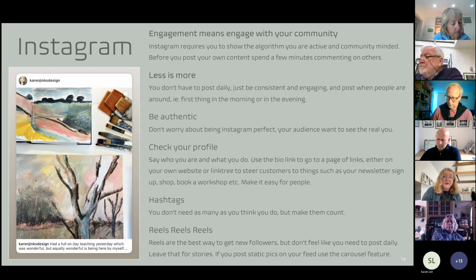That is more effective than posting daily, as I understand it now, unless they've changed it again recently. So you don't have to post daily, just be consistent. So even if you only post once or twice a week, do it consistently. Don't worry about posting every single day, because you'll spend all your time trying to work out what to post and actually do your painting or making or whatever you do.